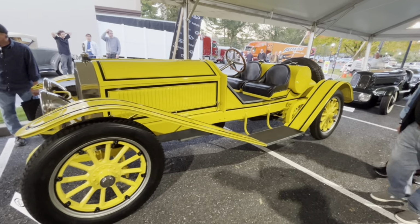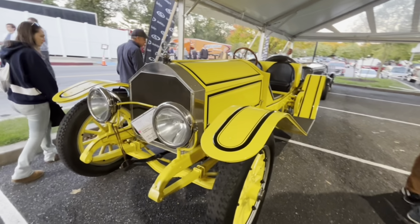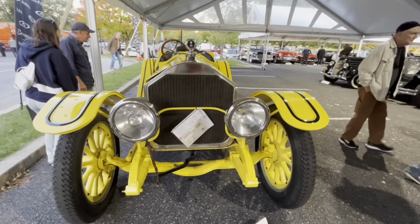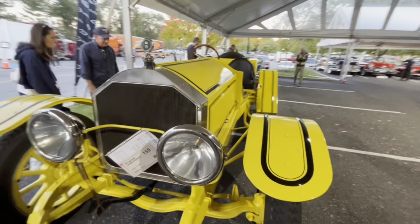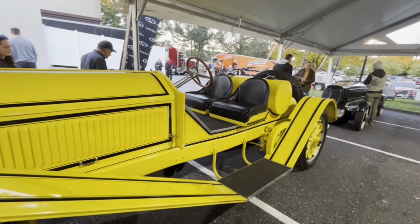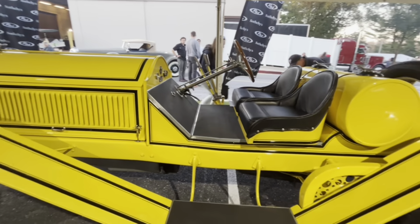Here's another special build Speedster. This is a 1916 American LaFrance. This started off life as a fire engine for the Omaha Fire Department, but sometime in the 40s or 50s was stripped down to this Speedster that you see. It uses the stock 9.4-liter six-cylinder engine with dual chain drive.